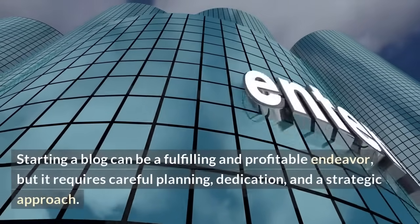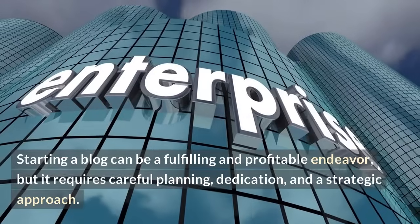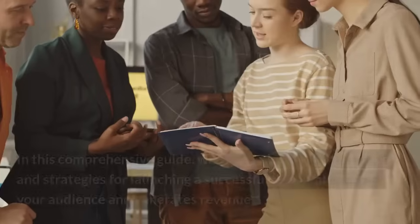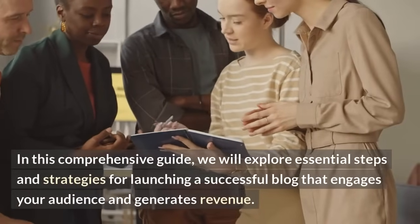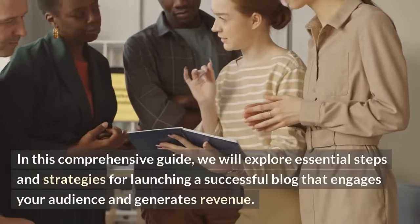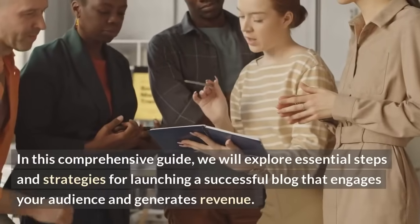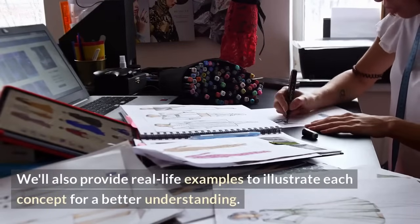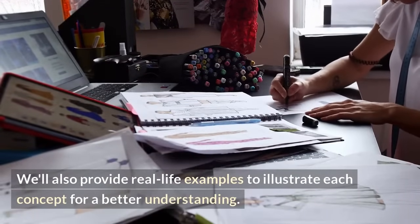Starting a blog can be a fulfilling and profitable endeavor, but it requires careful planning, dedication, and a strategic approach. In this comprehensive guide, we will explore essential steps and strategies for launching a successful blog that engages your audience and generates revenue. We'll also provide real-life examples to illustrate each concept for a better understanding.